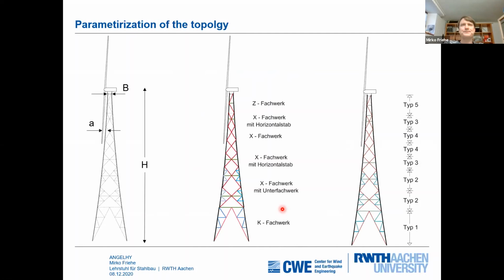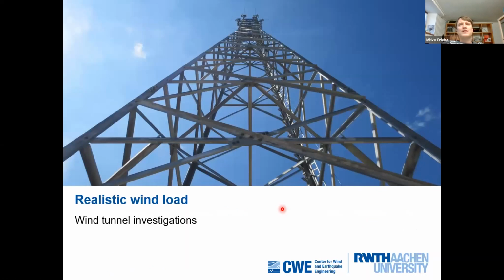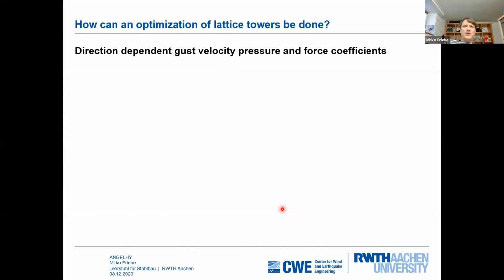Sorry. So the second part, how to optimize a lattice tower, is a realistic wind load assumption. I will go through it very quickly, because in the next presentation, Professor Kemper will show you much more in detail how to get realistic wind loads.